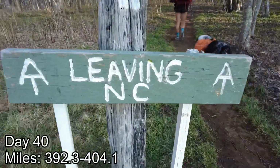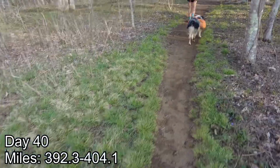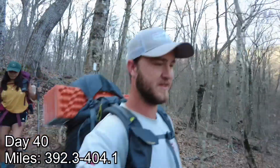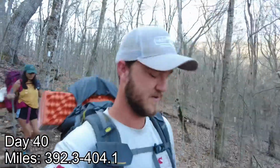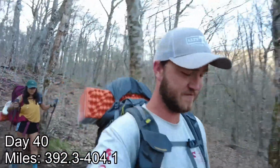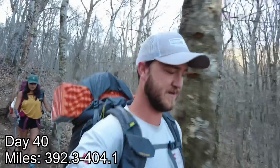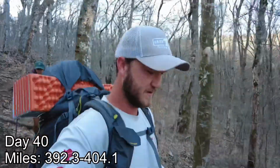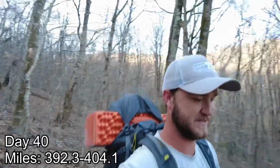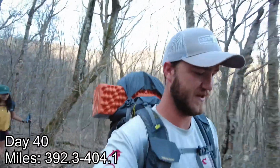Leaving North Carolina. Good morning again. It's the start of day 40. And at the end of the day, I think I mentioned that Hump Mountain was the end of the Roan Highlands, and I'm going to correct myself and say that the couple miles after that were also included, because we were on some nice highlands, like grass bald for basically the next couple miles after that.